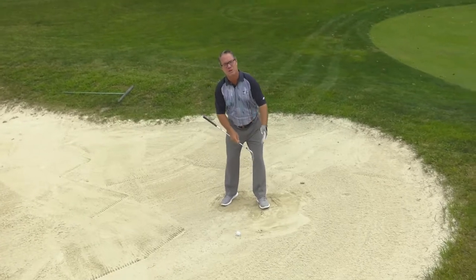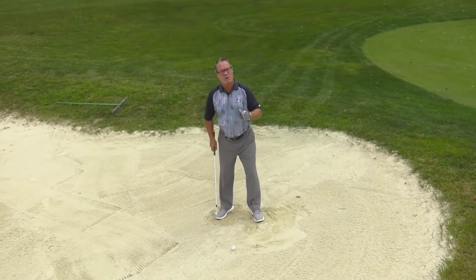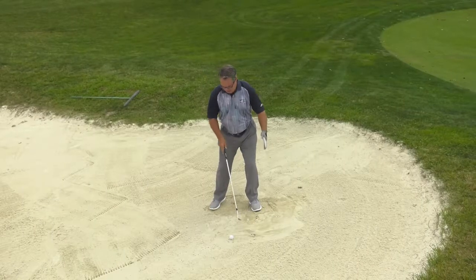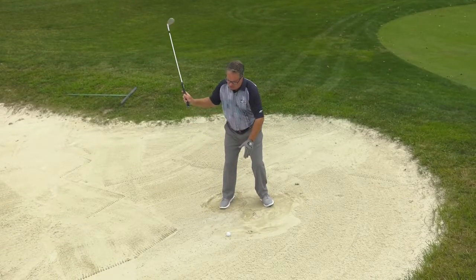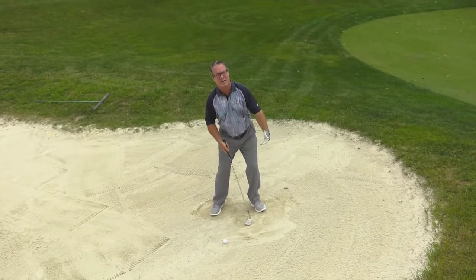On the tee today, I would like to share with you 2 reasons why we want to play our ball forward in our stance when attempting a greenside bunker shot. Reason number 1, we want to play the ball forward so we can slide that club through the sand. If we play the ball too far back in our stance, that creates a very sharp and steep angle of attack. We create a digging motion rather than a sliding motion.